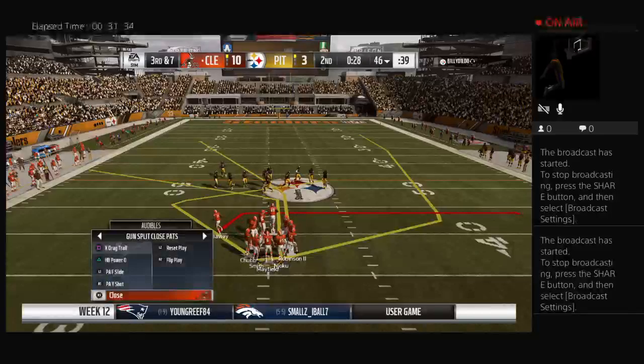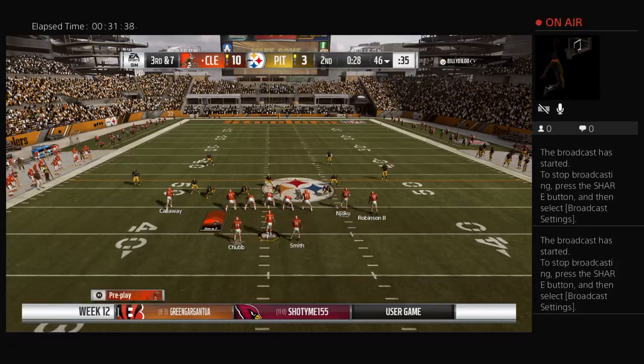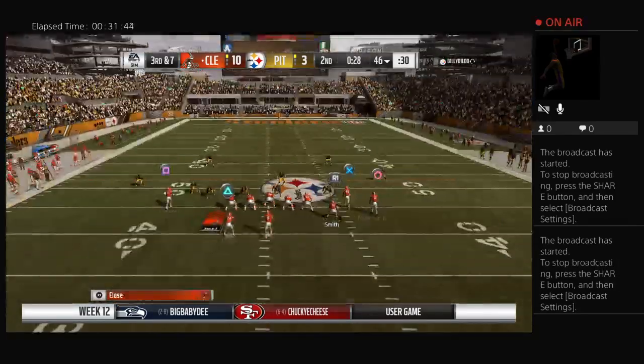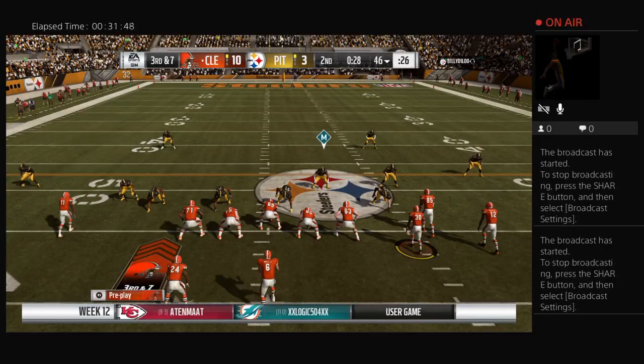The Browns on third down. They've only converted once in 4 tries. This is 3rd and 7. All right, now, lucky 56. Watch it now, Barney.